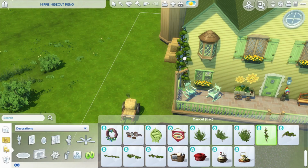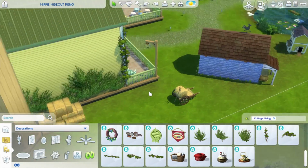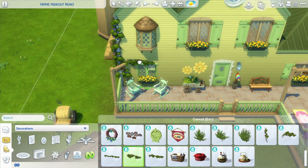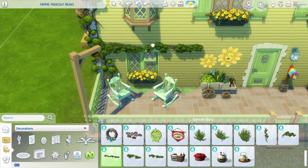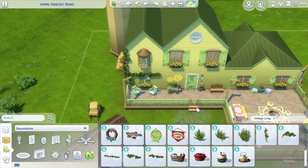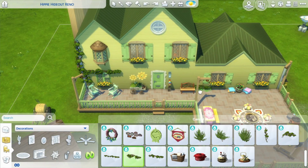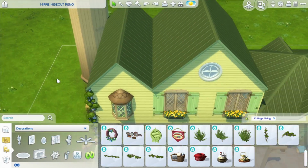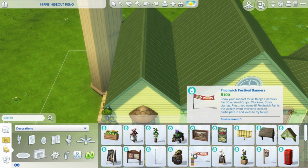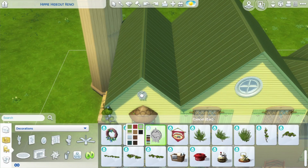But yeah, so I wanted to test out some of the greenery that also came with Cottage Living. So that's what I'm doing here right now, trying to see what I can do with it first of all. This was my first time fiddling around with some of the items and how everything would look stacked upon each other. So I kind of wanted to do a climbing vine. I think it turns out really, really cute, but I will say this.